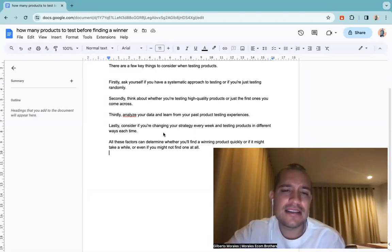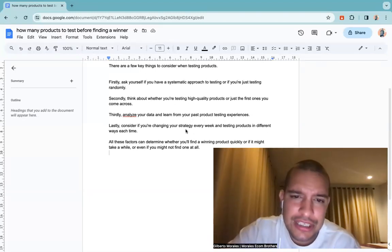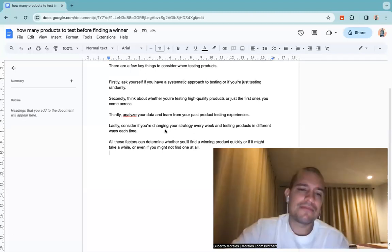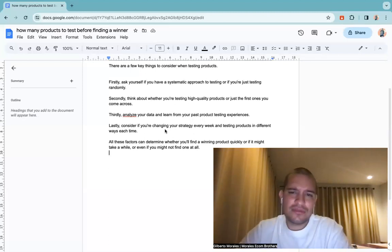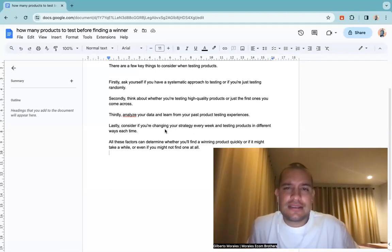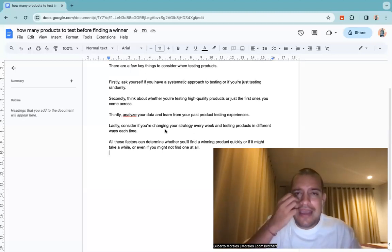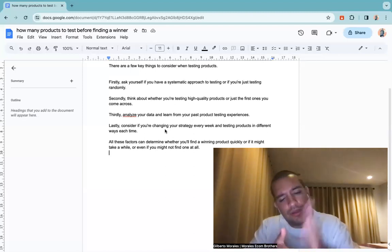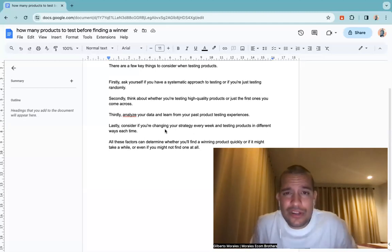So lastly, consider if you're changing your strategy every week and testing products in different ways each time. Look, don't change your strategy. Just don't change your strategy every single week. Follow one strategy that you know is proven to work and do it. Do it over and over again. That's what you want to do.